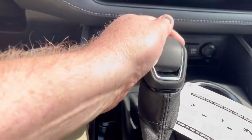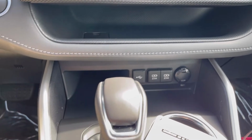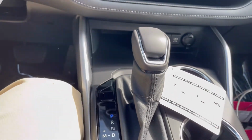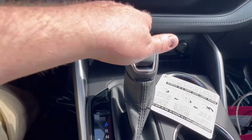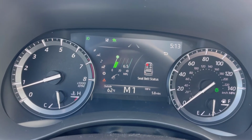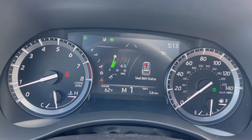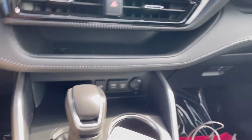Gear shifter, we got the nice leather here. Same with the steering wheel, got a nice leather wrap on here. And then this is an 8-speed transmission that's sequentially shifted, so I could put it into sequential shifter, and then I'll see M1. It's not actually shifting while I'm here and not driving it, but it will shift up 8 speeds for that sequential shifting.